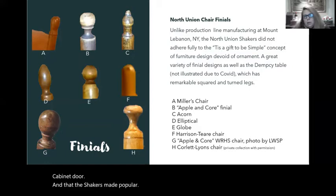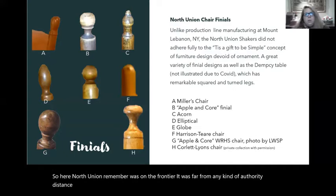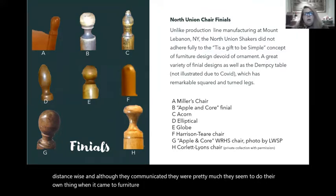So here, North Union, remember, was on the frontier. It was far from any kind of authority, distance-wise. And although they communicated well, they seemed to do their own thing when it came to furniture production.